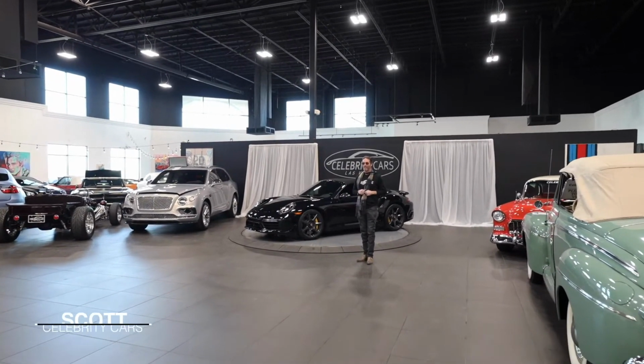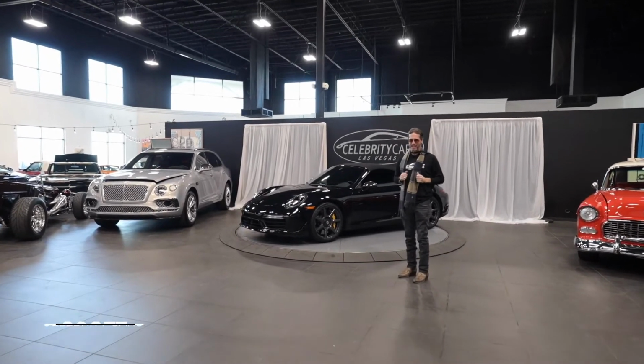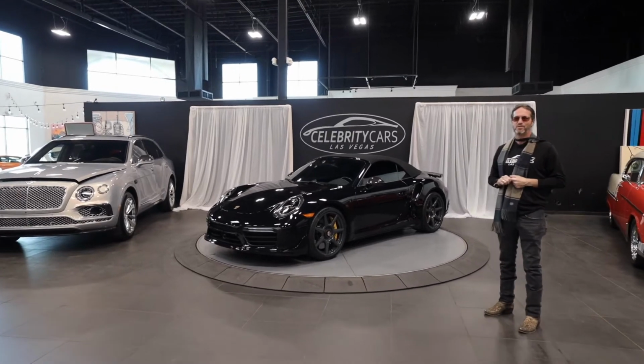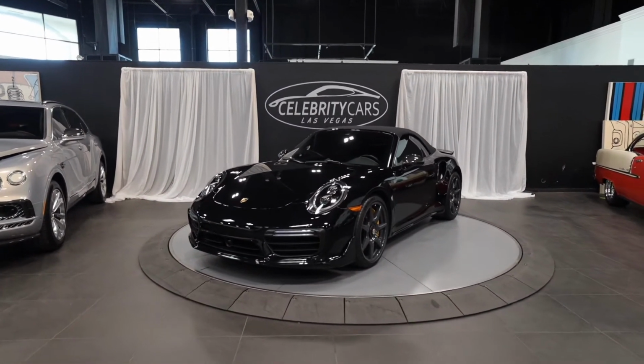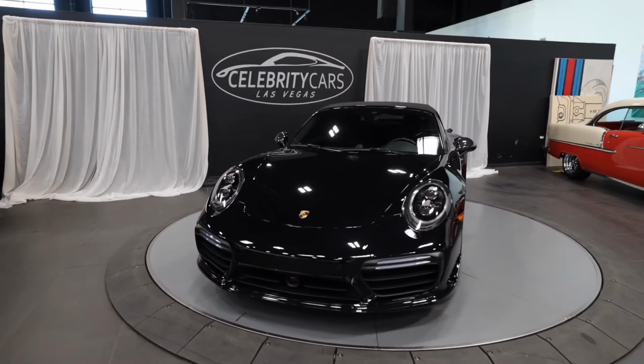Ooh, you clicked on the fast one. This is a fast car. Fast. 2019 Porsche 911 Turbo S Cabriolet. Holy crap. It's black. It's jet black.